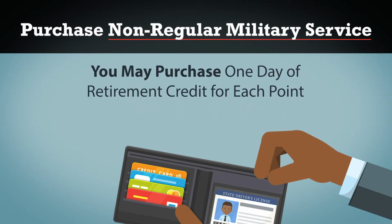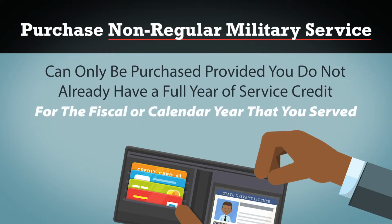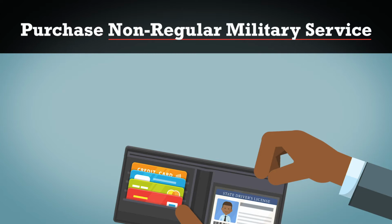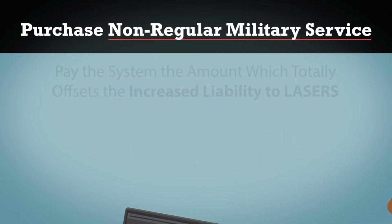You may purchase 1 day of retirement credit for each point, not to exceed a total of 4 years. This service can only be purchased provided you do not already have a full year of service credit in LASERS for the fiscal or calendar year that you served. You must pay the system the amount which totally offsets the increased liability to LASERS resulting from the service credit being purchased.